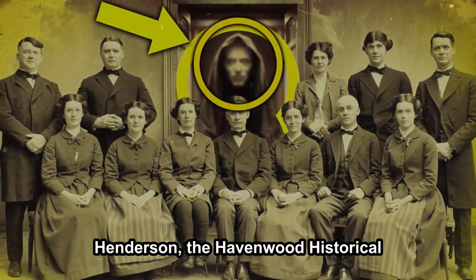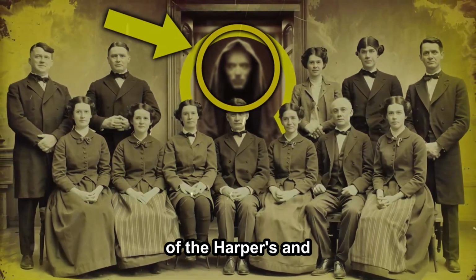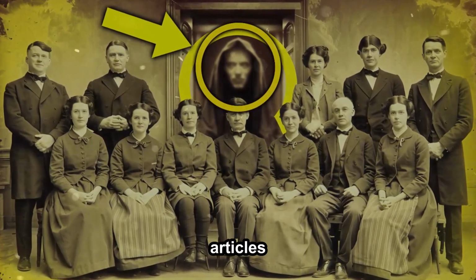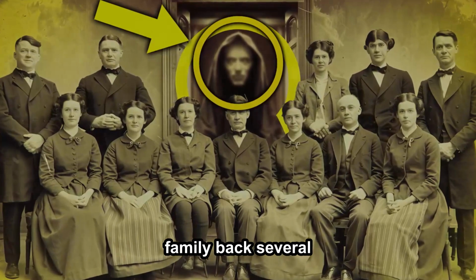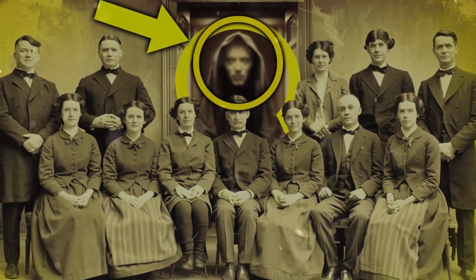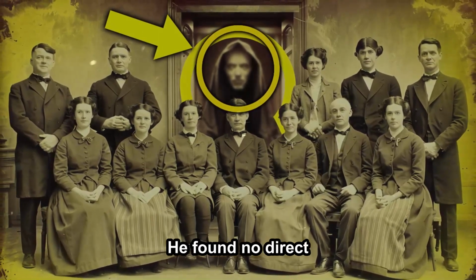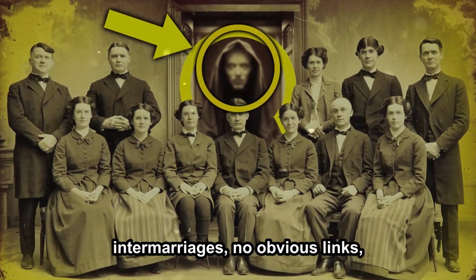Mr. Henderson, the Havenwood Historical Society's genealogy guru, embarked on a deep dive into the family histories of the Harpers and the Bells. He spent countless hours poring over census records, birth certificates, marriage licenses, and even old newspaper articles, searching for any connection between the two families. He traced the Harper family back several generations, finding a long line of farmers and merchants who had lived in Havenwood for centuries. He also traced the Bell family back, discovering that they had arrived in Havenwood much later, in the early 1900s. He found no direct family connection between the Harpers and the Bells. No shared ancestors, no intermarriages, no obvious links.